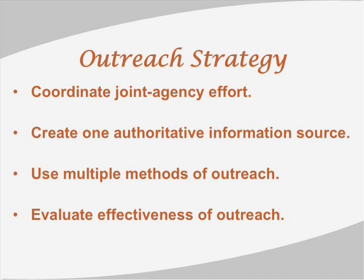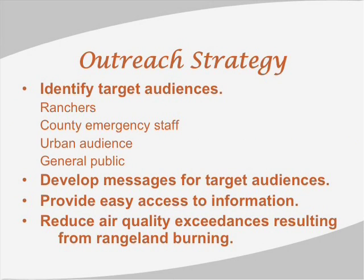We decided on a joint agency effort. We have really good working relationships here in Kansas between the different agencies. Those are based on previous ways that we've worked together, and so this was a natural for us to just go ahead and build on those existing relationships. And we set out some goals to get started and evaluate some effectiveness. We identified our target audiences. There were several, and we concentrated this first year on the ranchers since they're the ones that actually control the burning. Then we started developing our messages.